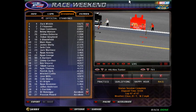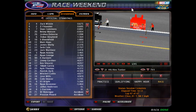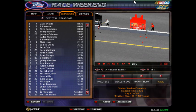Rest of the finishing order. 21st will be Patrick Zitch, I believe. Anyway, Mitchell Collins. Jose Mills. Cole Deaver. Eli Bright. Ryan Brommer was the last car on the lead lap in 26th. Julia Sanderson, 27th. And Jonathan Zorlin was the last car to finish in 28th position. Cars out of the race, of course, were William Flickinger, 29th, and Preston Plord dead last.